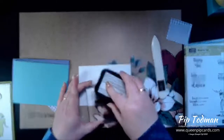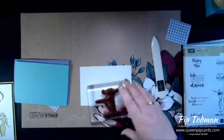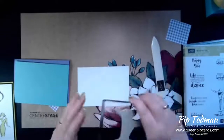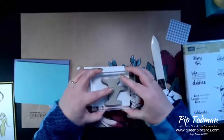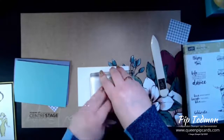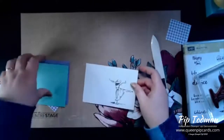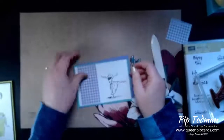So, I mean, you could make a whole series of these with the three girls that are in Beautiful You and use any colour or any kind of designer series paper. I'm just going to pop her down. Oops, there. Can't actually see. I'm just winging this bit. You know, as you do. There we go. She looks good. And then she's going to go on there. That's going to go on there. That's going to go on there.